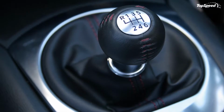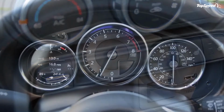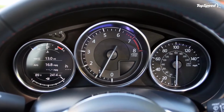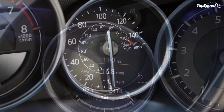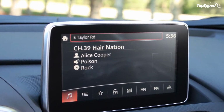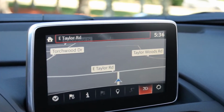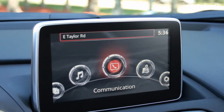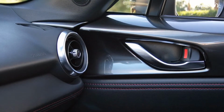That doesn't sound like much, but considering the Miata only weighs 2,400 pounds, it's just enough to make the Mazda zoom. The sprint to 60 miles per hour takes 6.5 seconds and it will finish the quarter mile in around 15 seconds. Its top speed is 135 miles per hour. Again, not crazy numbers, but the Miata has never been about breaking drag strip records.